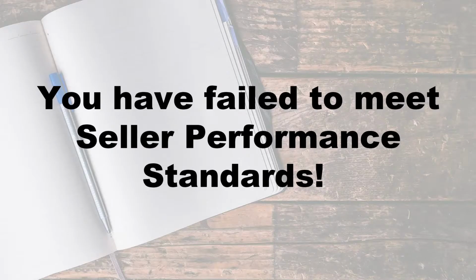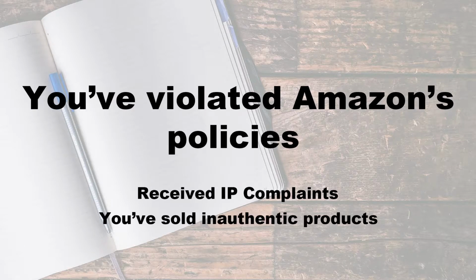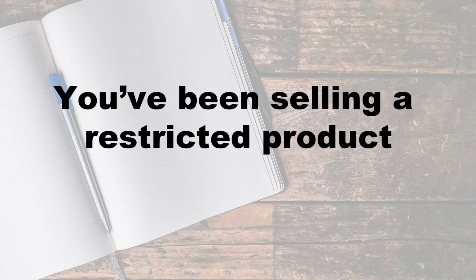Now, one of the biggest worries we have as an Amazon seller is the risk of suspension on our account. Amazon have very strict terms and conditions that we're expected to abide by, and if we break any of these rules, we are risking our account. Generally, account suspensions happen for one of three reasons. Amazon may feel you've failed to meet their seller performance standards. You may have violated their policies. This could include things like receiving IP complaints or selling inauthentic products. Or you could have been selling a restricted product.